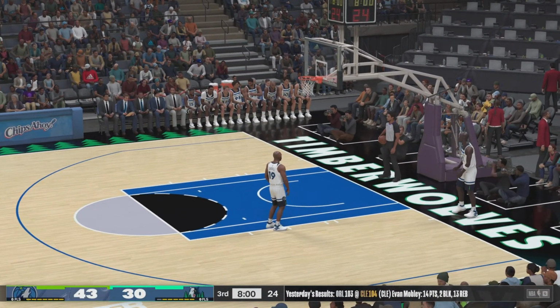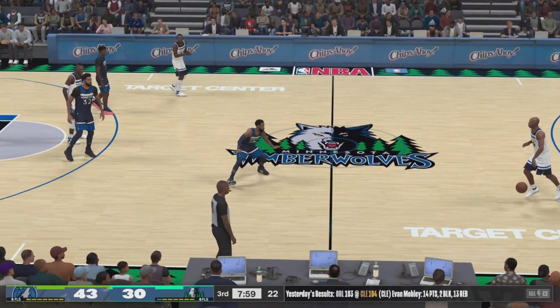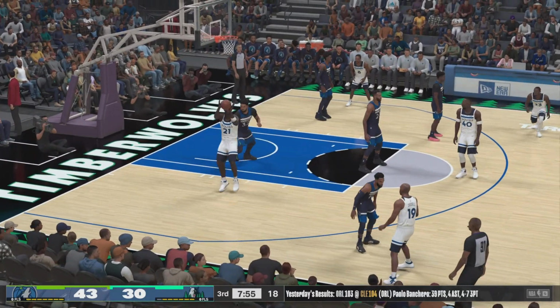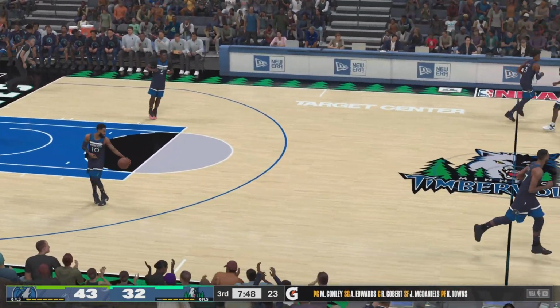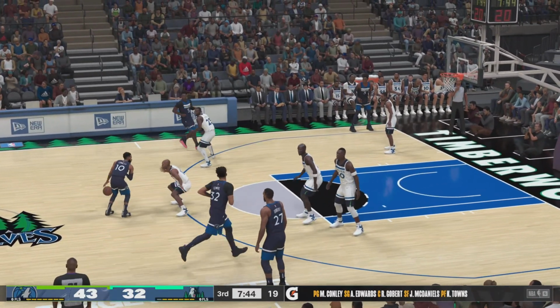And as we dive into the second half, we'll find out if the next 2 quarters are any different from the first 2. So far, it has been a runaway. And on the floor for Chris Finch as we get into the second half, Towns and Gobert hold down the post for him. Conley is the point. Edwards plays on the wing. And it's McDaniels in at the 3, the small forward.